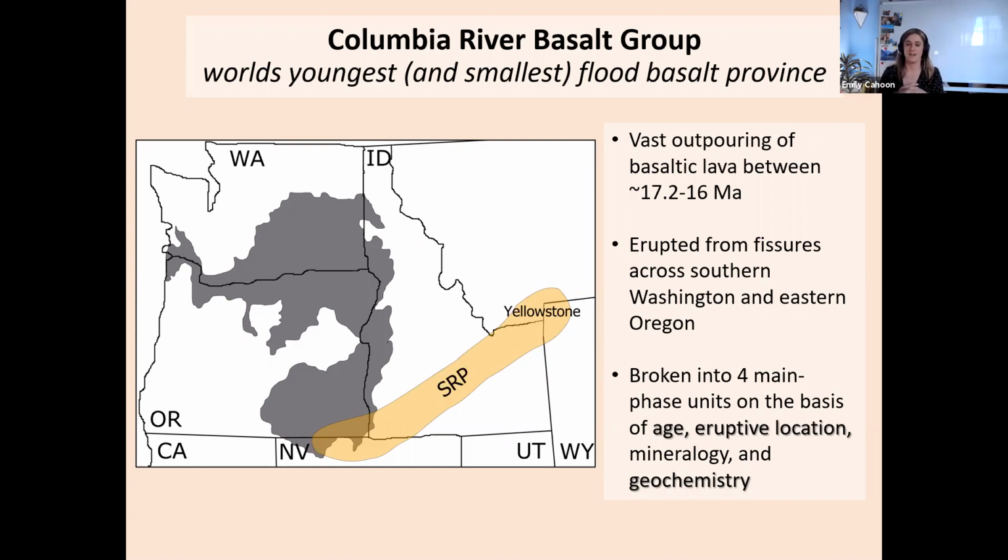So the Columbia River Basalt Group, quick crash course again, is a vast outpouring of basaltic lava that covered the Pacific Northwest from about 17 to 16 million years ago in terms of the bulk volume that was extruded. These erupted out of large fissures or cracks scattered all across eastern Washington and Oregon. Anytime we want to make sense of the natural world, we need to classify it in some way. So we break the CRBs into 4 main phase units based on their age, their eruptive location, and most useful is geochemistry, because unfortunately for us, rocks don't talk, and geochemistry is the best tool we have to really understand what happened.